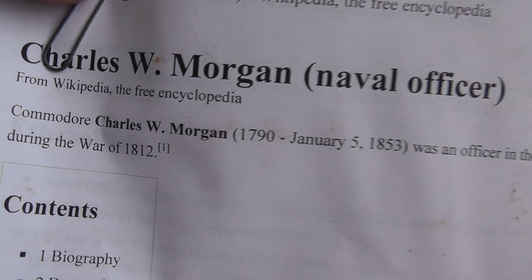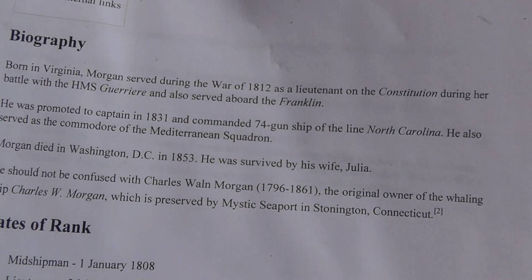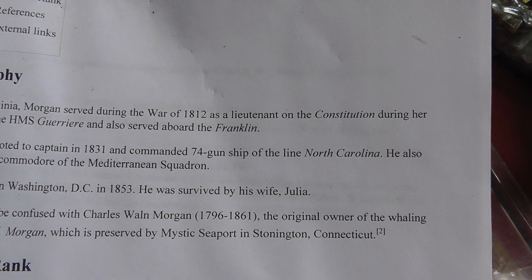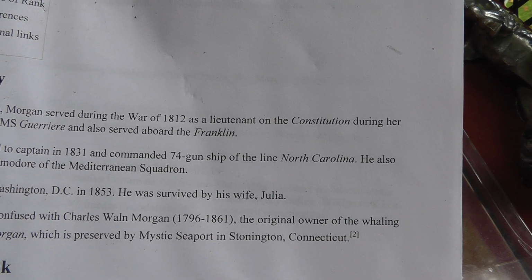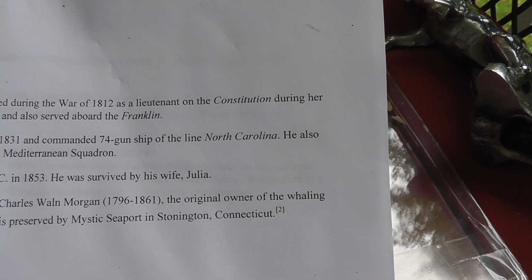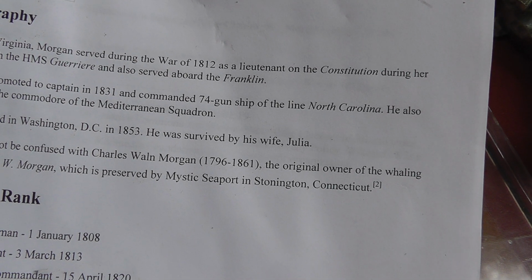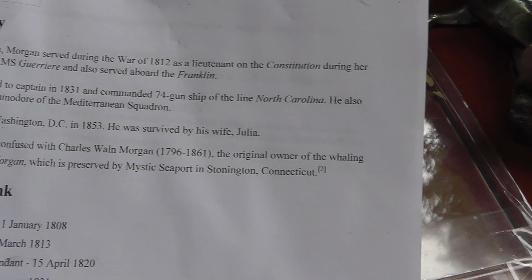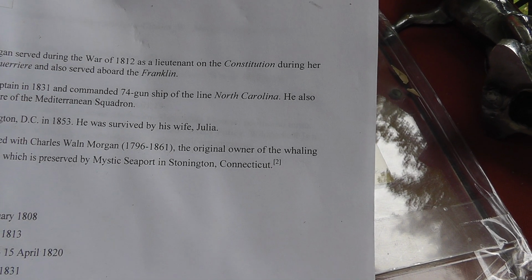Commodore Charles W. Morgan, who's being summoned here, was an officer of the United States Navy during the War of 1812. Served as a lieutenant on the Constitution during her battle with the HMS Guerriere and also served aboard Franklin. Was promoted captain in 1831, commanded a 74-gun ship of the line North Carolina, served as commodore of the Mediterranean Squadron. Morgan died in D.C. in 1853, survived by his wife Julia. Should not be confused with Charles Wallen Morgan, the original owner of whaling ship Charles W. Morgan, which is preserved by Mystic Seaport in Stonington, Connecticut.